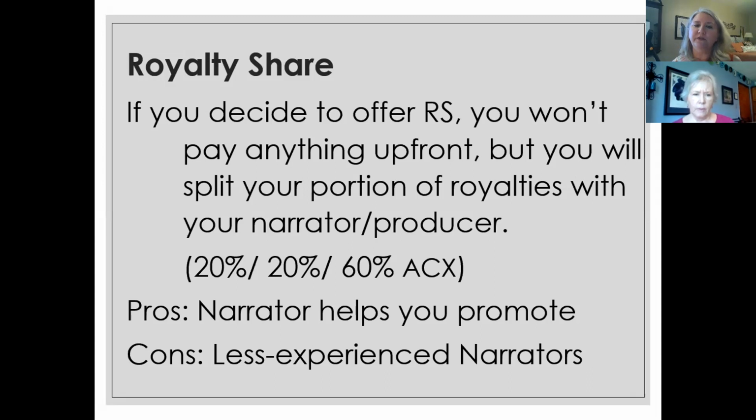So the pros for this is that the narrator now is going to help you promote your book. So when it's all done, you get the promo codes, but they also get the promo codes. So with my second book, I've got the same narrator. She agreed to do all of the ones in my series. But so that she's making money and so that I'm making money, we decided to go with a royalty share plus. So she's getting royalties, and now she's helping to promote my book.